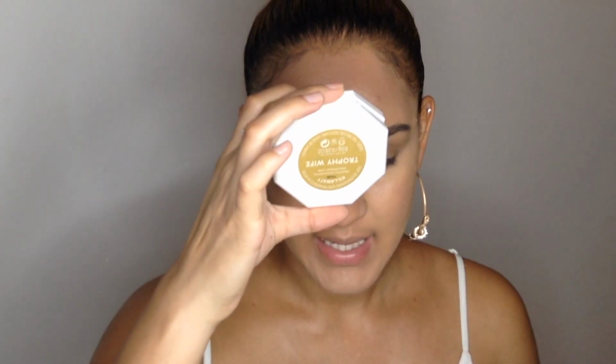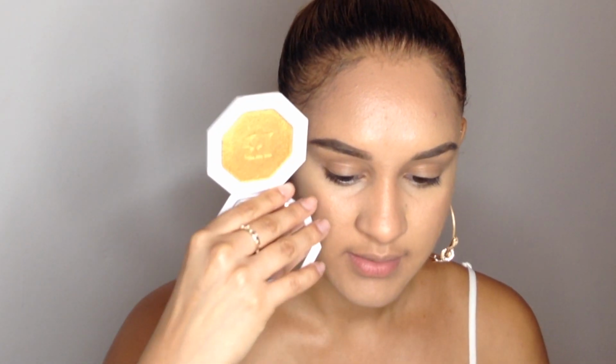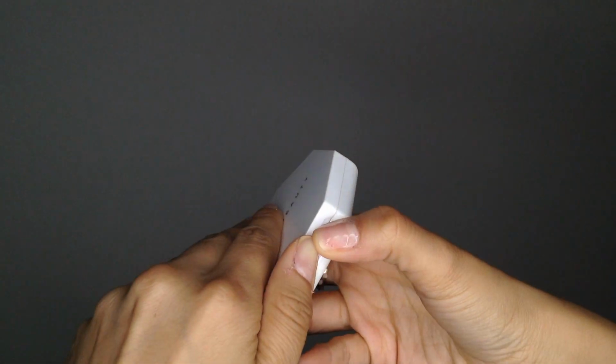So this is how it looks. It's all white, and then the back it says Trophy Wife, and it has the color of the highlighter. And this is how it looks. So it's a beautiful yellow golden highlighter. And then it has the initials of Fenty Beauty, which is really nice. And of course it has a mirror, which I highly appreciate, by Rihanna.